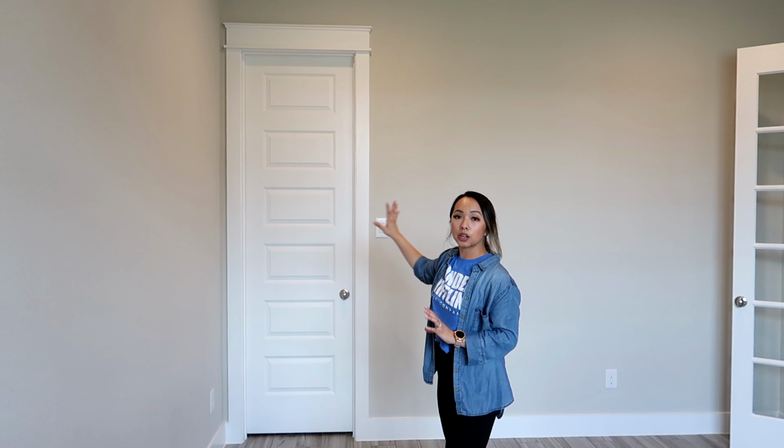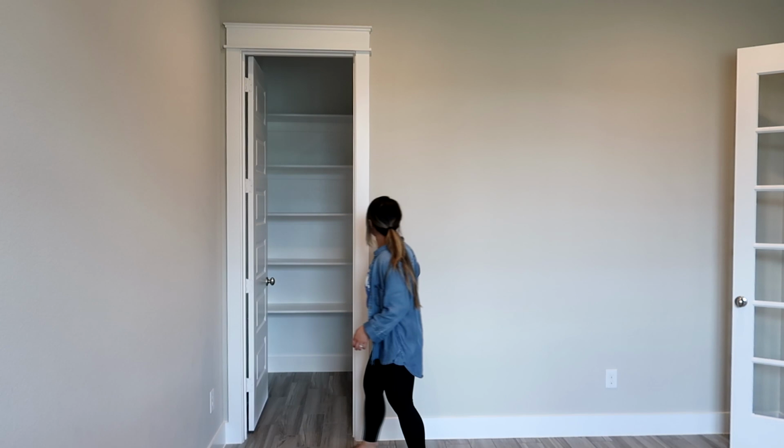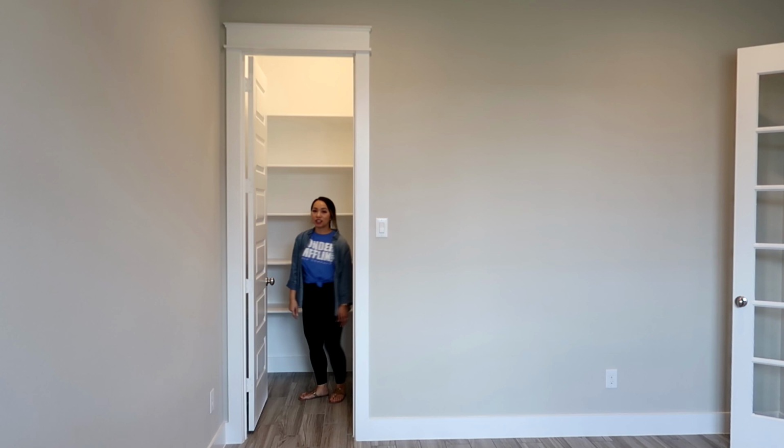We had to have this particular door, and as you can see, on the bottom floor there is a closet down here in this office. So you can see lots and lots of storage. So exciting, I'm so excited about that. Right next to the office, as you go further down the hallway, we have our powder room in here.